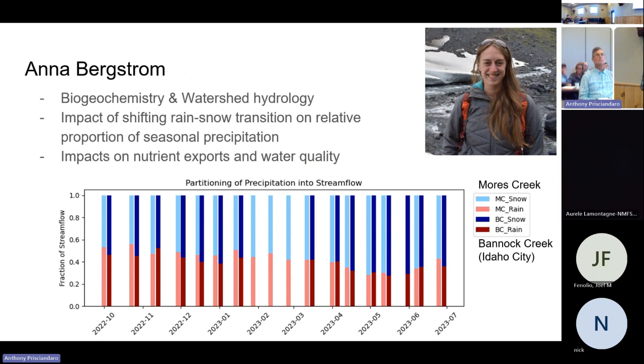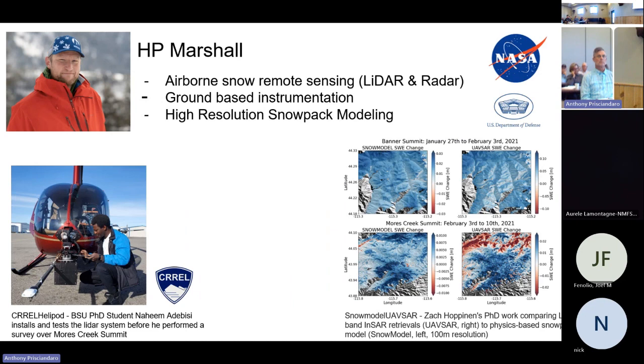And then Anna Bergstrom is a biogeochemist, and she does a bunch of watershed hydrology and biogeochemistry in cold regions, and her students are also working in Morse Creek. She's also interested in shifting rain-snow transitions and then understanding which of those components is really making up precipitation. So this is a figure from data that they collected this past year, looking at how much of the stream flow is coming from rain versus snow. And so this is ongoing work. I can't really tell you much more details about it because it's not mine.